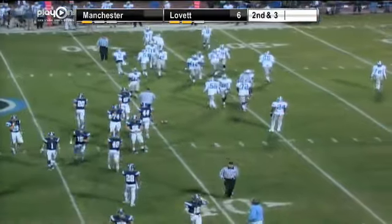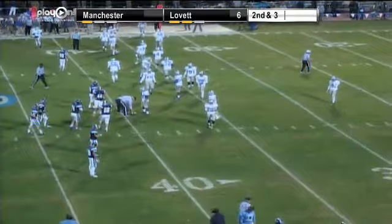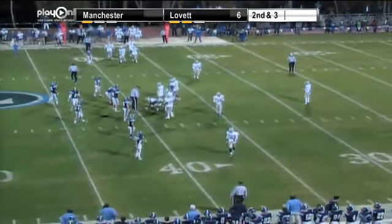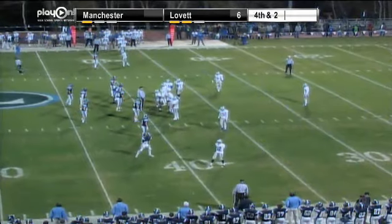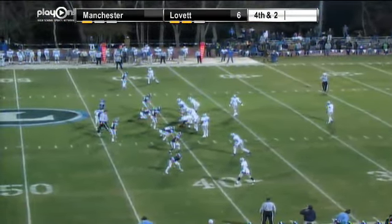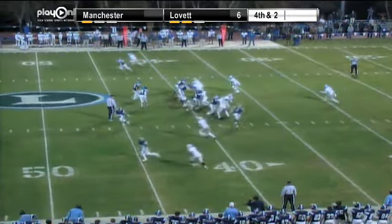And that will bring on a punt team here for Manchester. Damian Turner, the punter. So he's working overtime today. Offense, defense, and special teams. He'll punt it away here with 9:40.